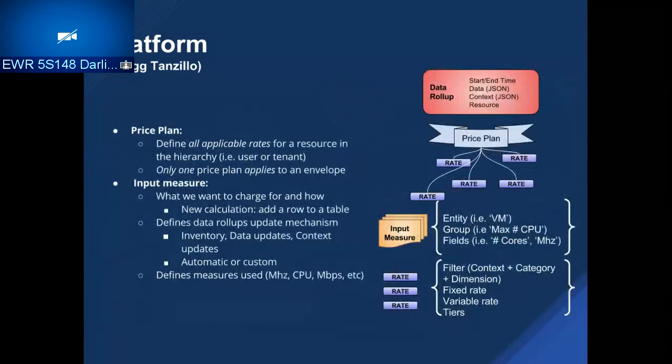And this just shows you what's in the price plan and the way it's broken down. You can see the input measure is very similar to how we rate today, but those things can be added. You can add any of these input measures, and it breaks down to an entity, like a VM, a group, which would be like CPU, and then a specific field in the CPU group. So we can add any of those things.